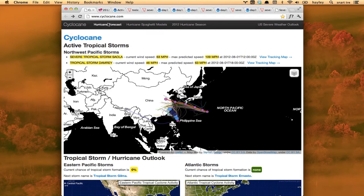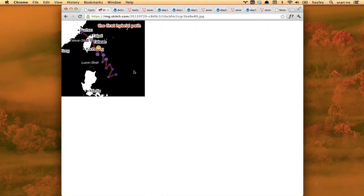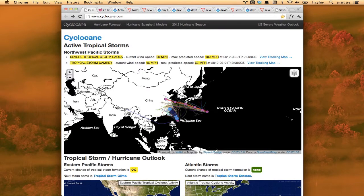So here was the original path that I came up with. It just combined all the points. This was last night. The first hybrid path looked kind of wonky. It didn't look good at all. So now it looks a little bit less crazy.